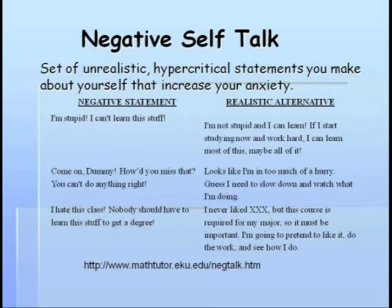Come on, dummy, how'd you miss that? You can't do anything right. A more realistic alternative is, it looks like I'm in too much of a hurry. I guess I need to slow down and watch what I'm doing. This is much more realistic in terms of thinking about it. It's getting feedback about your performance and using that feedback to inform the way that you're going to continue taking this test.